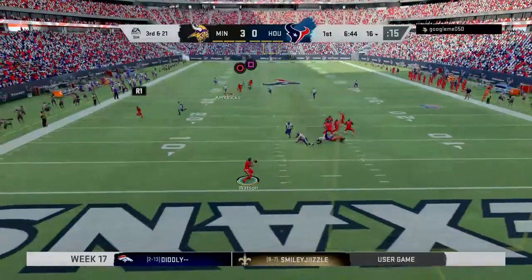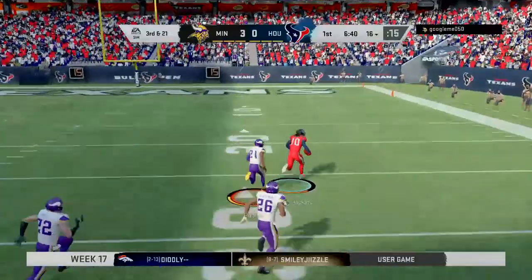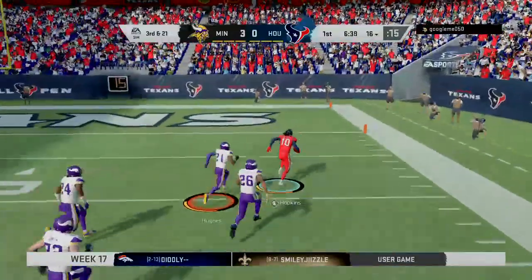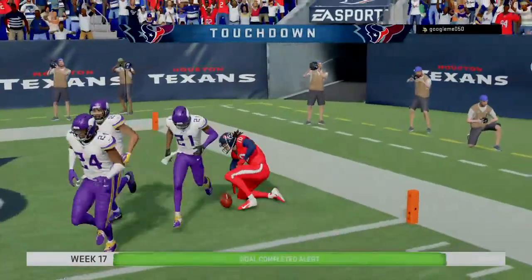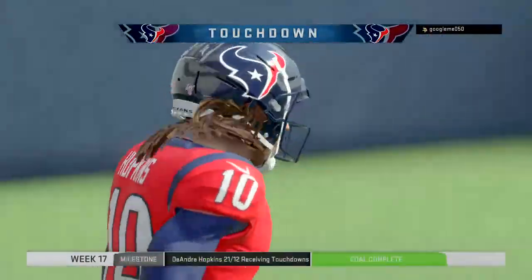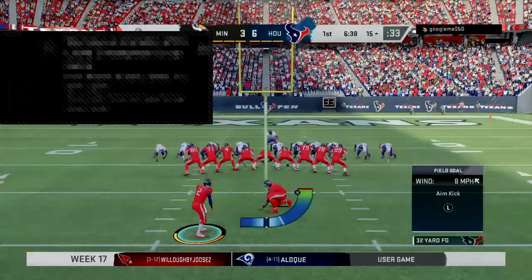Here's Watson, going deep for Hopkins. Well, this is taken in. It's complete. And he's in. Touchdown, Houston. DeAndre Hopkins, his 21st touchdown in the league.